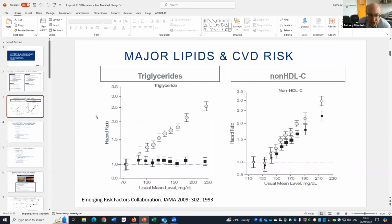So the real basis for treating hypertriglyceridemia in the vast majority of cases is its contribution to cardiovascular risk. If you look at individual risk factors, then just as for cholesterol or for reduction in HDL, higher triglycerides are associated with risk. However, if you add in the effect of HDL, then the triglycerides begin to disappear as a risk factor in multivariate analysis. What turns out to be the strongest predictor is the non-HDL cholesterol, the difference between total cholesterol and HDL. That increases as your triglycerides go up, and that parallels your cardiovascular risk up to severe levels.